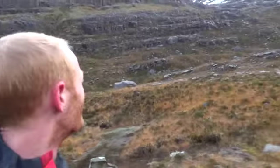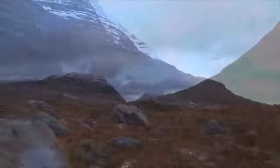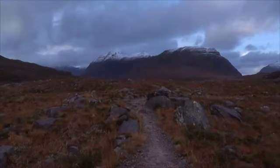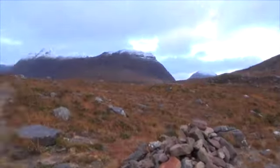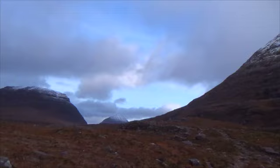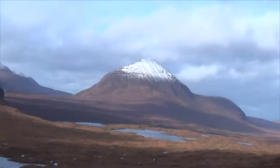Hope it stays bright. Brightness coming up. Ooh, blue sky. Gives me hope. Forking the road. Going up that way. There's two guys up there actually, probably going to the same place. The corrie is tucked around the end. Just the most remarkable landscape.